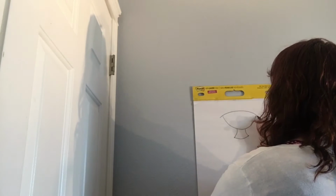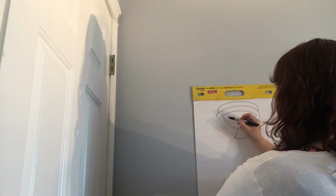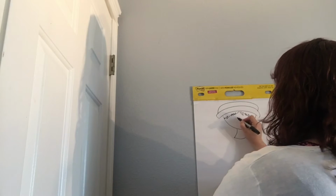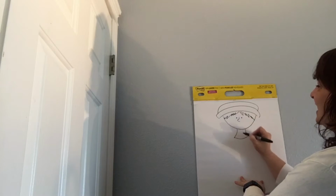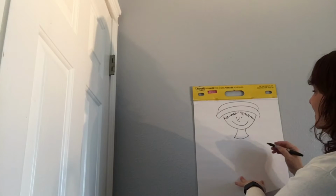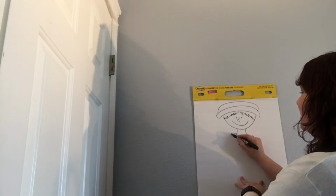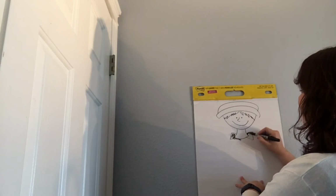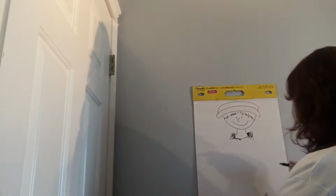We're gonna give him la gorra for the rain. Gonna give him some pelo. Remember, we've got los ojos, nariz, boca. He is really happy because he likes to jump in the puddles outside. Now we're gonna give him a collar. And we haven't drawn the rest because we need to give him a chaqueta, a jacket.